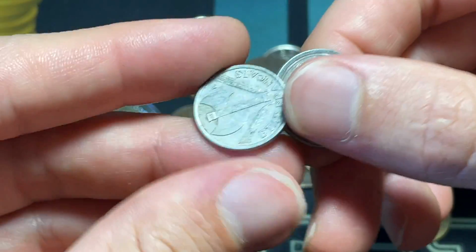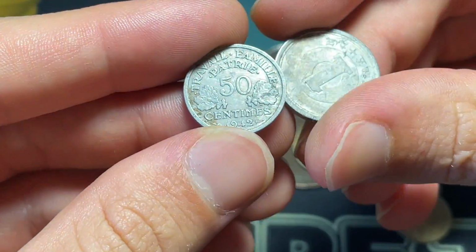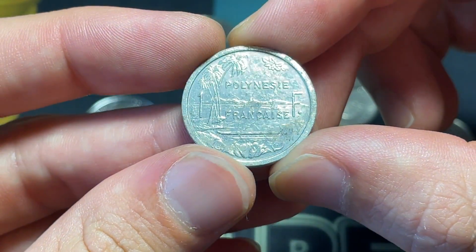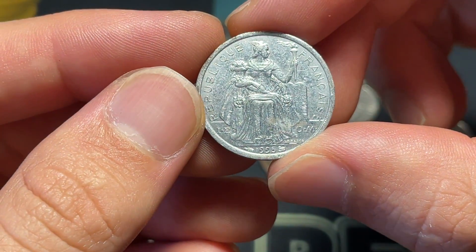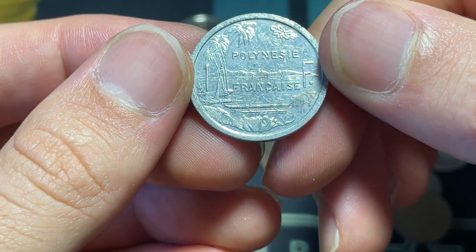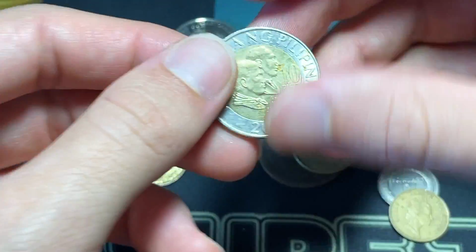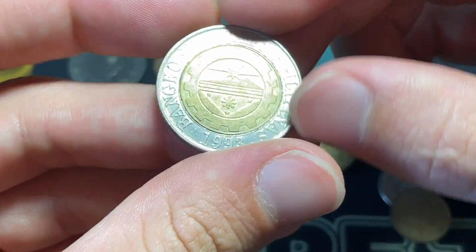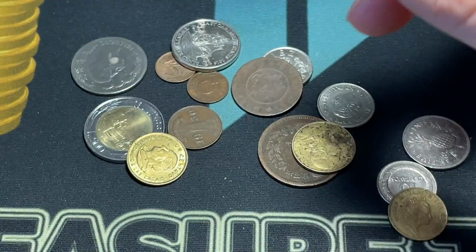There's the difference. That's a basically French puppet state ruled by the Nazis, 50 centime coin, and then a 1 yen aluminum coin from Japan. Here's a cool one. The French Polynesia, 1995, and it's going to be, let's see, a 1 franc coin, probably low exchange rate, but I'll have to confirm for you. And then we have a Filipino 10 peso, 2010. You never want to get confused. 1993, I believe, is when they started that central bank.